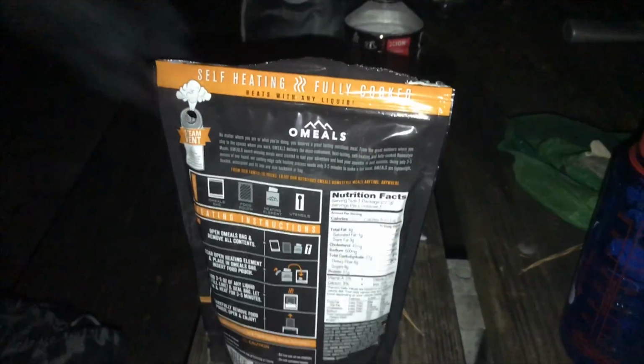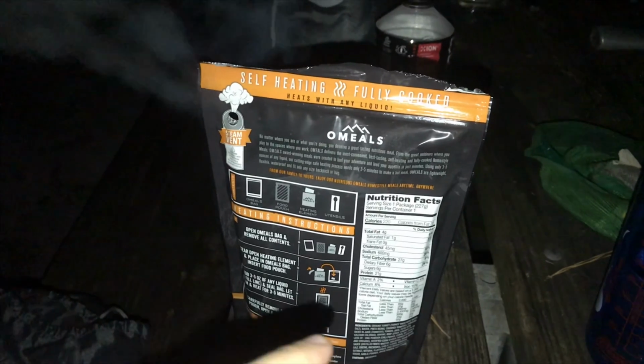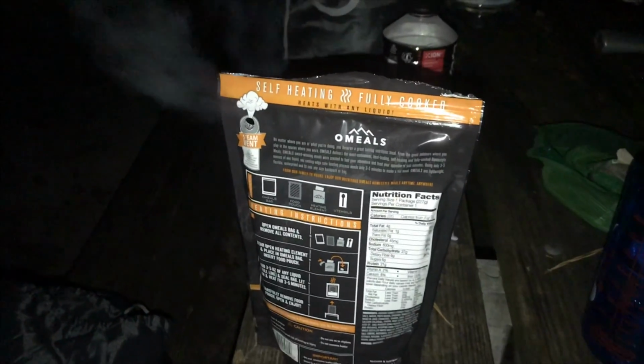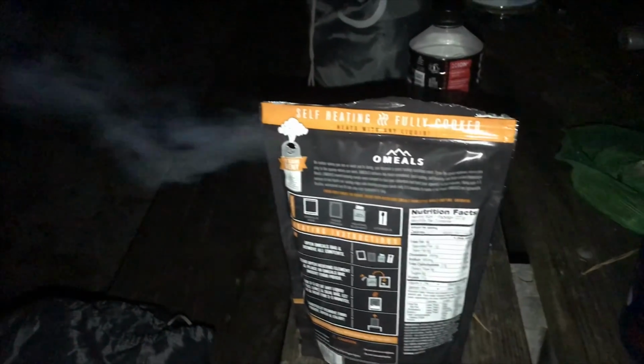So you take everything out of this bag, and then you put the food bag back in there, and you're supposed to put a little bit of water in there to this little orange line right there, and then you drop the heater back in there, and it literally steams. Like, look at it steaming right now. It's super hot. I would definitely put the heater in at the last second, and then turn it on. Let it sit for 3 to 5 minutes.